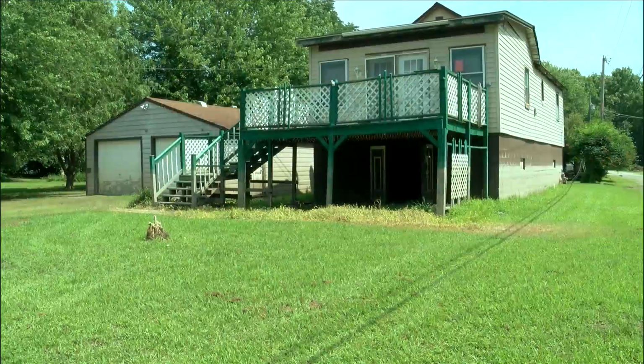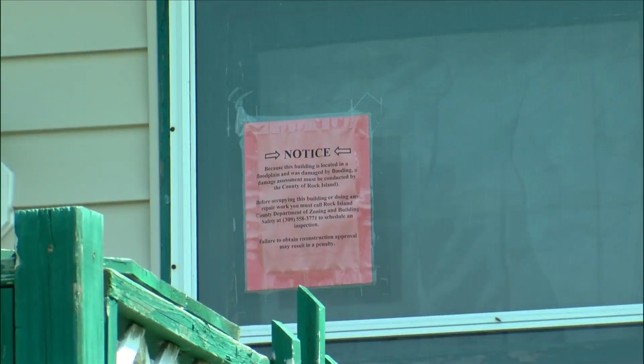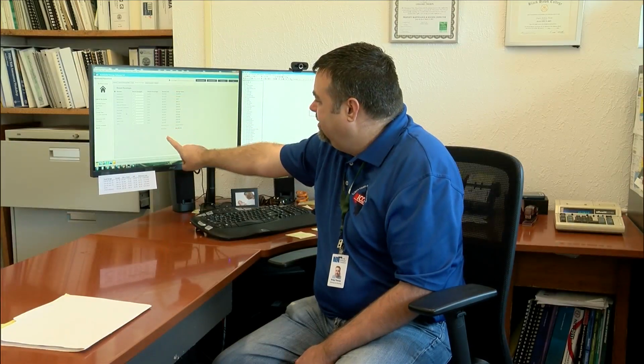While Michael makes headway at his address, others are at a standstill. Most of them should have been completed at this point. But yeah, there's still some out there that are red tagged, and some of them, homes are not people's primary homes. Those notices on the door show homeowners still need a Rock Island County zoning and building inspection completed.